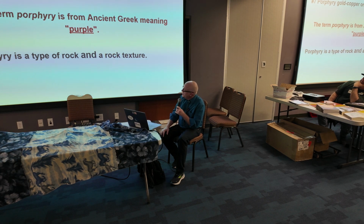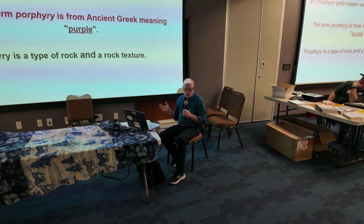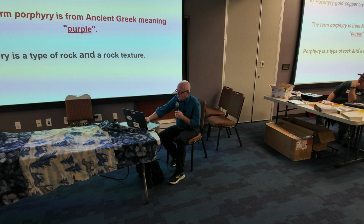The seventh one is the porphyry gold copper ore. The term porphyry is an ancient term that means purple. When you look at the old purple rocks that were used in Europe in architecture, they're all porphyry deposits. So porphyry is a type of rock and a texture of rock, so it has two different meanings. We're talking about the type of rock.